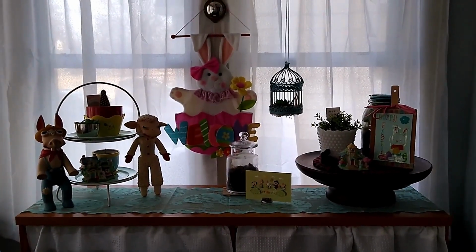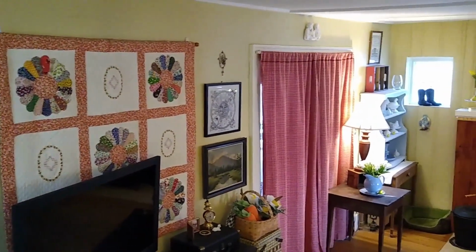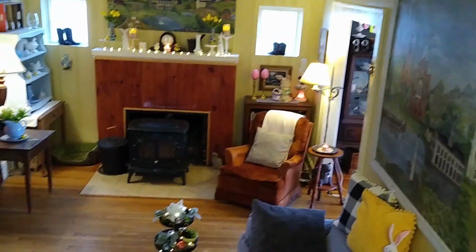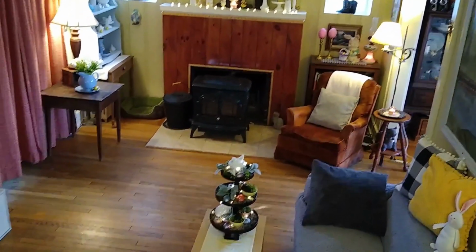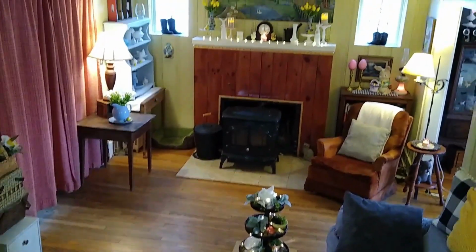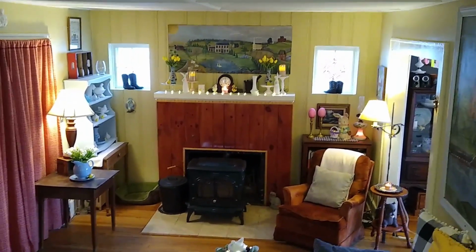Now we're going to enter my main living space. I wanted to just give you some overall shots to start with so that you can kind of get a feel for the layout of our home. It was built in 1920, so you can see it's quite tight, but it does have nice high ceilings, and it's the perfect size for us.